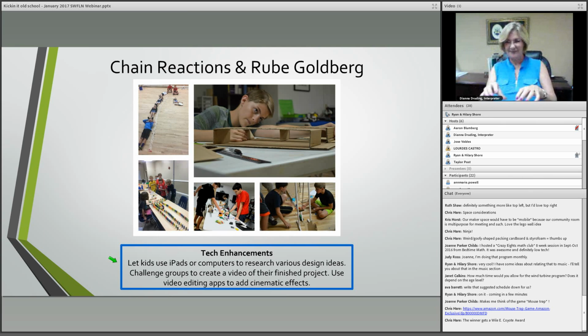So just some tech enhancements for this activity here. You can let the kids use iPads or computers if you have them to research various designs. If you don't have them, then you can always print out a couple things ahead of time for kids. Just some thoughts, some pictures, some ideas. You can use this presentation as an example.